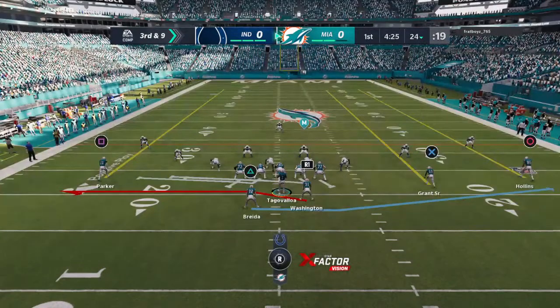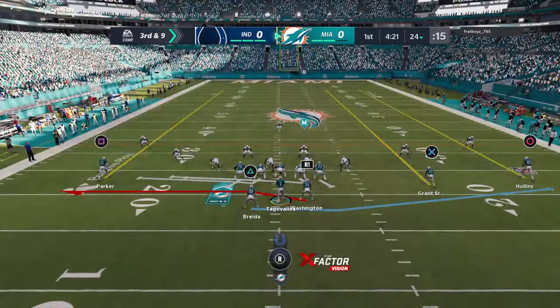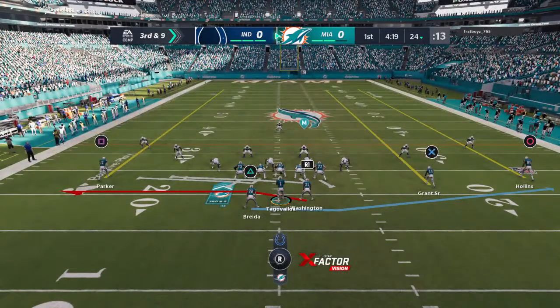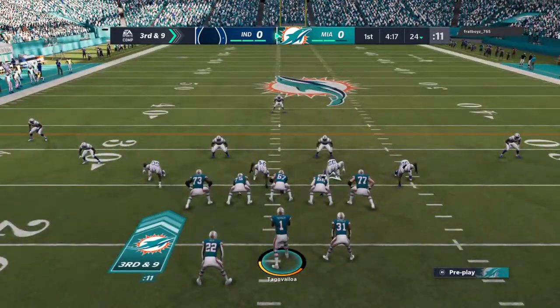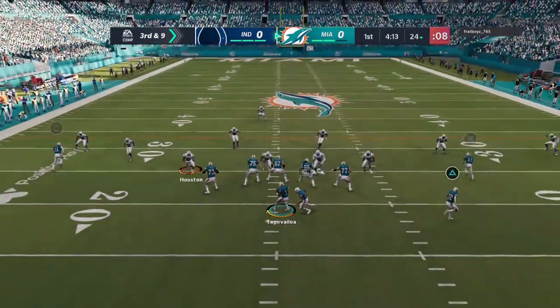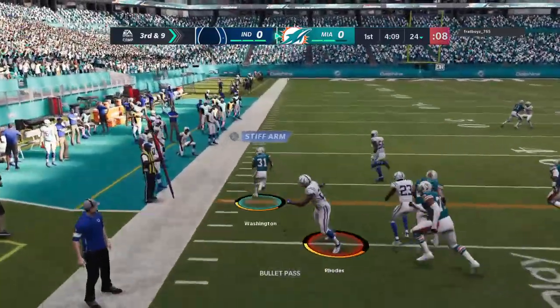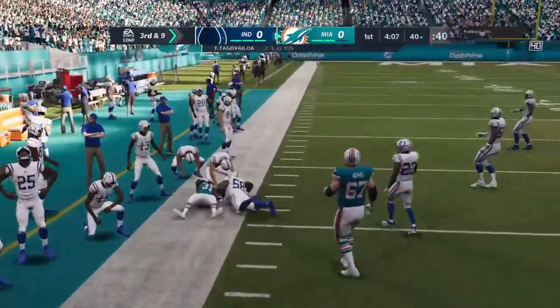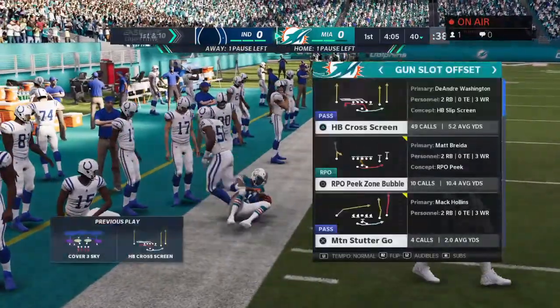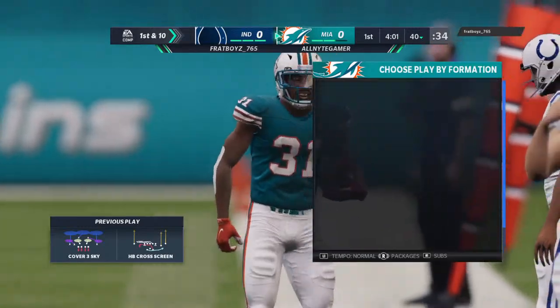So trouble already here on their opening drive. This is 3rd and 9. Going to the air, Tagovailoa. Now they set up the screen. That's complete. And down he goes, but he takes it up to the 40. It'll be a pickup of 16 and a Dolphin first down.